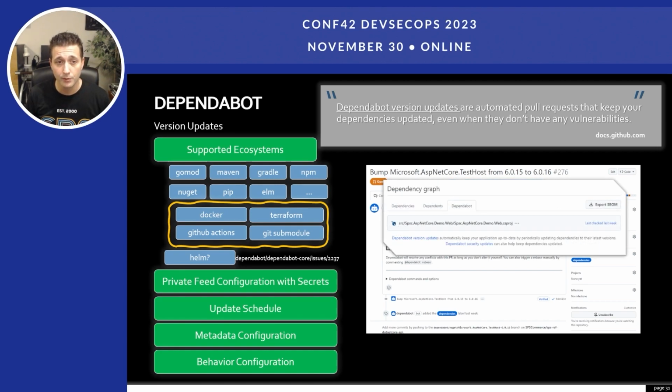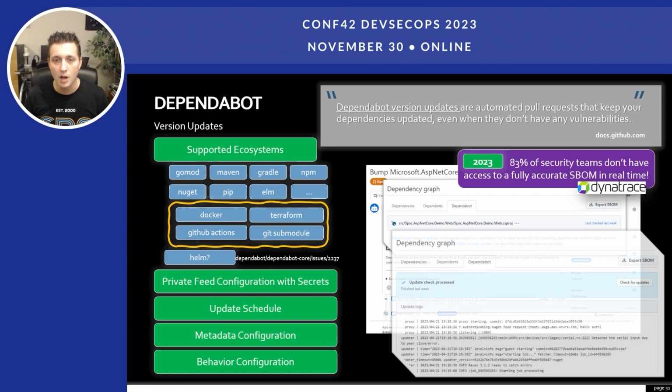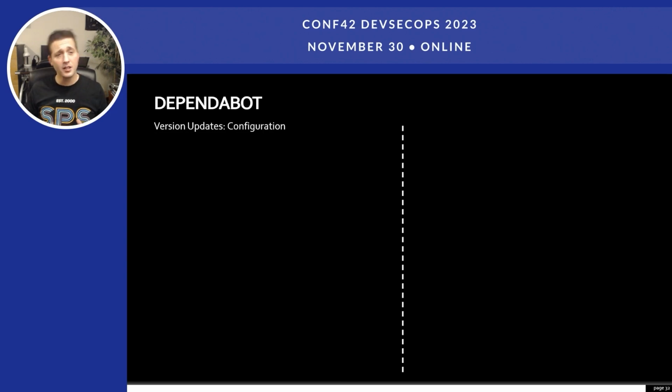So as we begin to explore, you'll find that dependency graph now is going to be populated. And as a part of that, here's where you can generate that SBOM that we talked about. And 83% of security teams don't have access to a fully accurate SBOM in real time, which is crazy that you can have that for free here. You can automatically hit the check for updates, and you can look for updates anytime that you need to and process through that. All right, so moving on to configuration now.